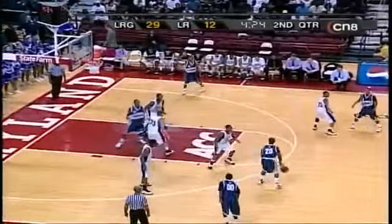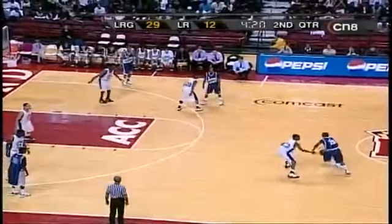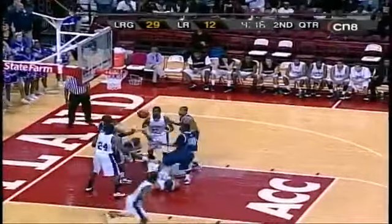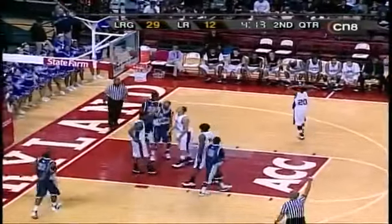Clark with the dribble. Wisely pulls it back out and spreads the floor for Largo. Queen lets him go right by. Goes into Fambro. Wow, bodies collide, no call. Avery Younger inside, and he's fouled by Mario Lloyd.